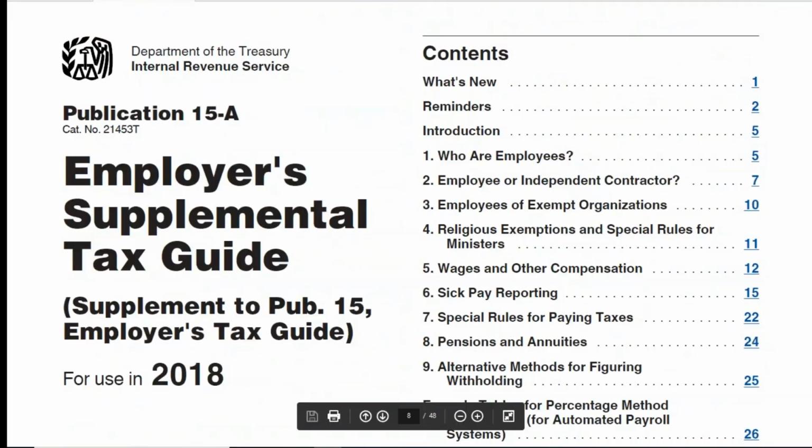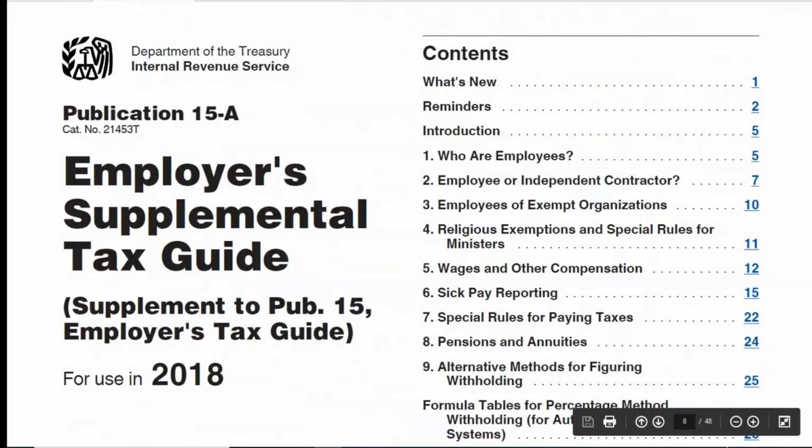The next publication, just to remind you of, is Publication 15A. Publication 15A covers your employee independent contractors. It's really important to make sure that you have the correct documentation for independent contractors. The IRS and Department of Labor and unemployment agencies are all trying to make sure that you're classifying employees and independent contractors correctly.